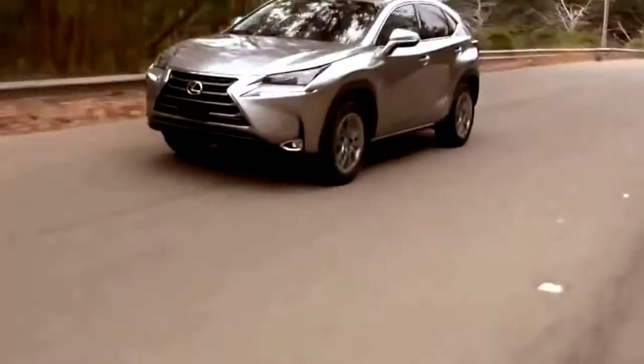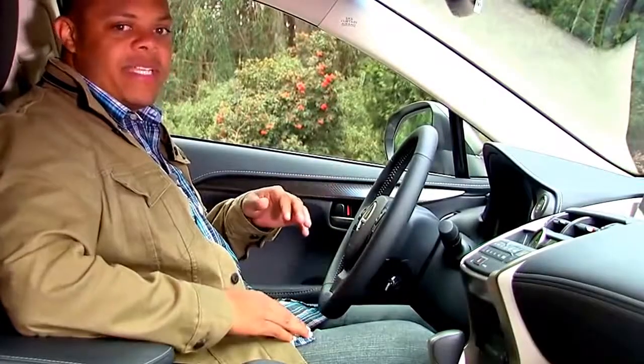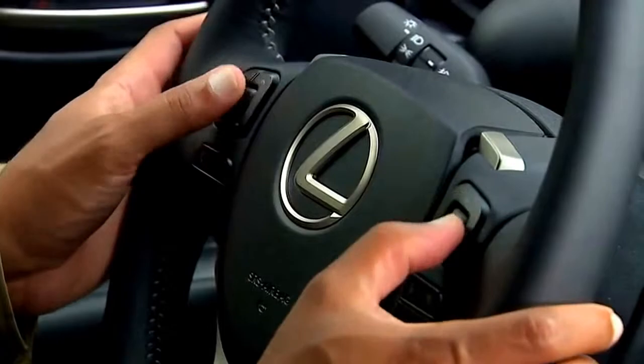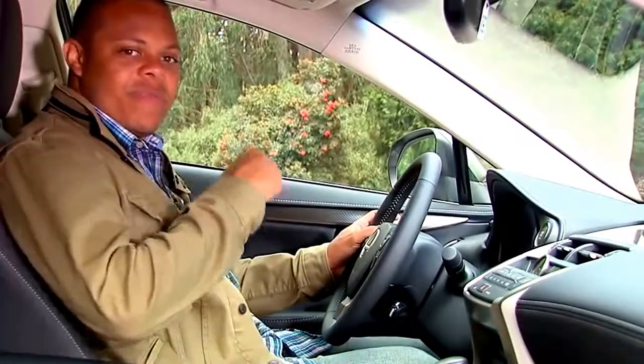Now, the NX is all new on the outside, but on the inside, it's keeping a lot of what we like from Lexus intact, particularly this sort of black leather and silver color scheme. Pretty much everything you're going to need to interact with is right here on the steering wheel and right here on the center console. Everything's right over here where I can reach it, not necessarily where the passenger can.